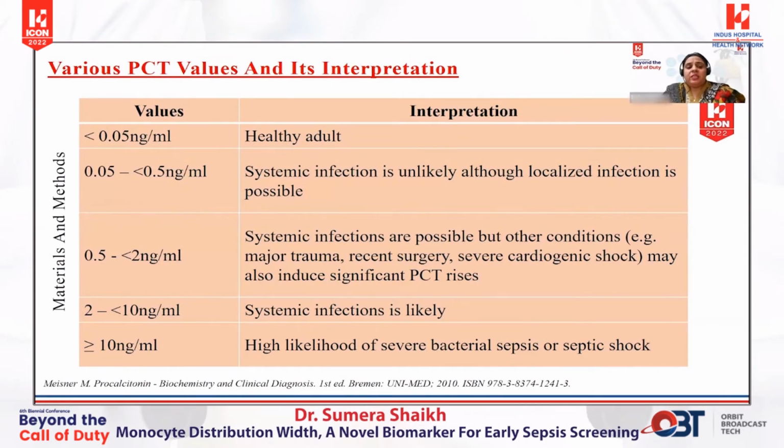Between 2 to less than 10 nanograms per milliliter, systemic infection is likely, so they consider it sepsis, and more than 10 nanograms, a high likelihood of severe bacterial sepsis or septic shock. This is the most severe category of the PCT. Through these values, we analyzed the septic patients, 111 in this study.